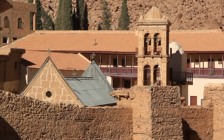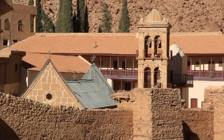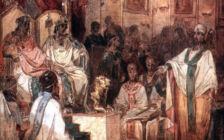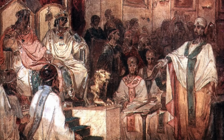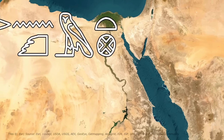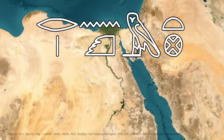Thus, Middle Egyptian faded out entirely, with Coptic assuming the same role for the new faith, particularly after 451, when the Council of Chalcedon split the churches of Constantinople and Alexandria. But in order to fully understand the story of Masri, we have to look at the history of Arabic in Egypt.